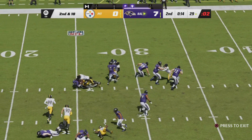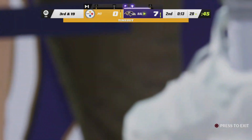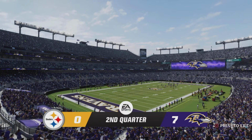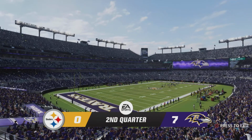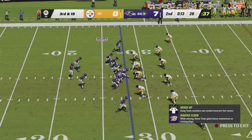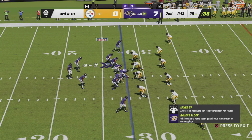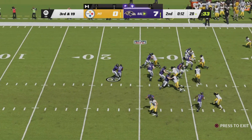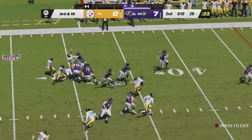Jackson running again. And obviously not fooling anybody here as they stop him behind the line of scrimmage. Now the Steelers use the first of their 3 timeouts as they'll stop it with 13 seconds to play in half number 1. And now they're looking for 19 yards here on 3rd down following 2 negative plays. On 3rd, here's an option play right.